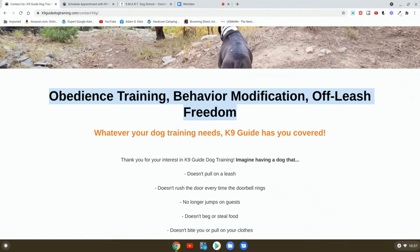So let me talk a little bit about features versus benefits. Features are, this steakhouse says we offer a 12-ounce filet mignon. That's the feature. Okay, your features are you offer obedience training, behavior modification, off-leash freedom. The benefit is that as soon as you take a bite of this steak, you're going to have an orgasm in your mouth.